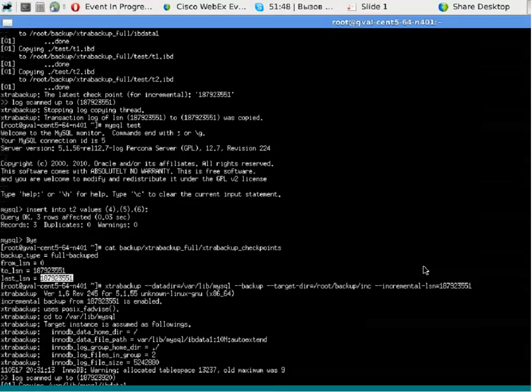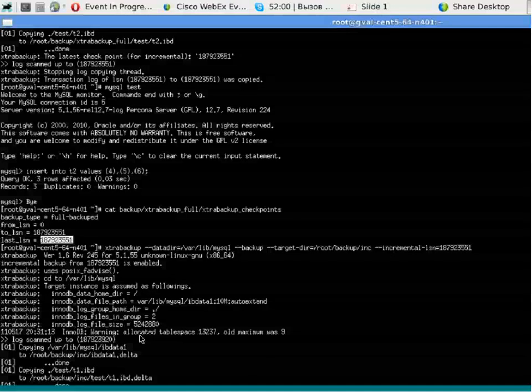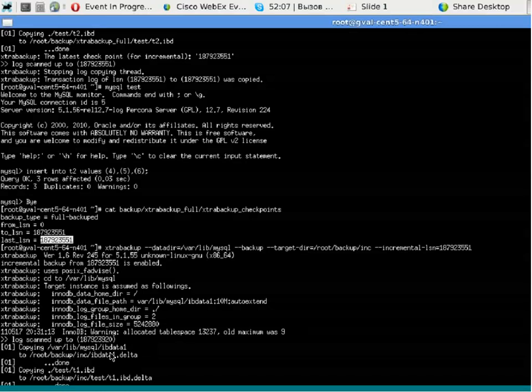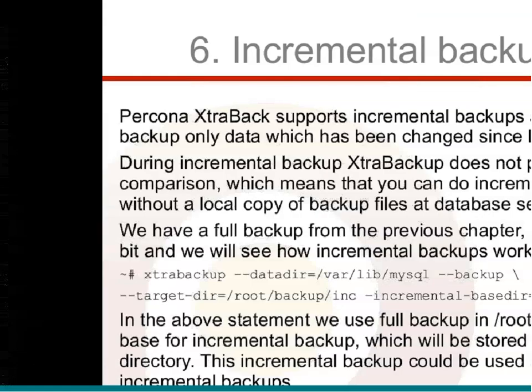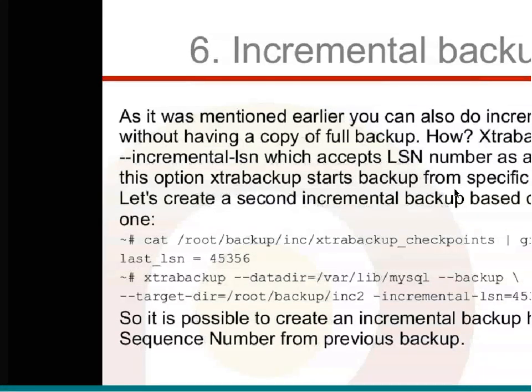Okay, and the backup has started. You may see that it copies the InnoDB files with .delta suffix. It doesn't copy the whole file. XtraBackup scans the InnoDB files and copies only the changes which were made after the log sequence position we have specified while running XtraBackup. So we don't copy the data twice. Also, you may create additional incremental backups based on recent incremental backups. So, for example, you may create a full backup once and then do just incremental backups. So you are free to design your backup process.